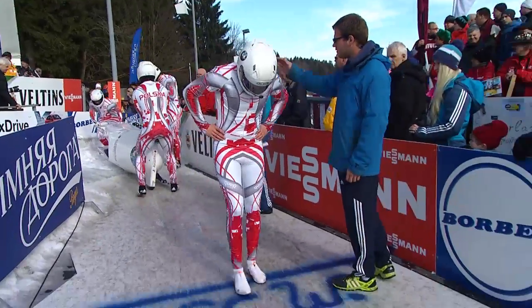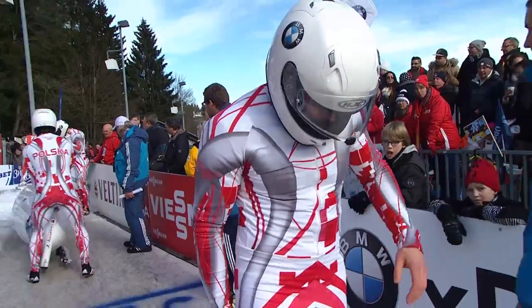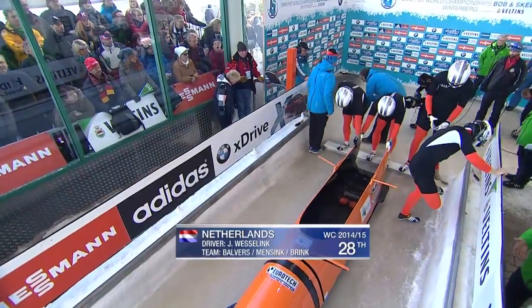Lose speed as soon as he sat down. Somebody's hurt. Looks like he might have pulled a hamstring. Well, that's common in this sport. Not in these temperatures, though.